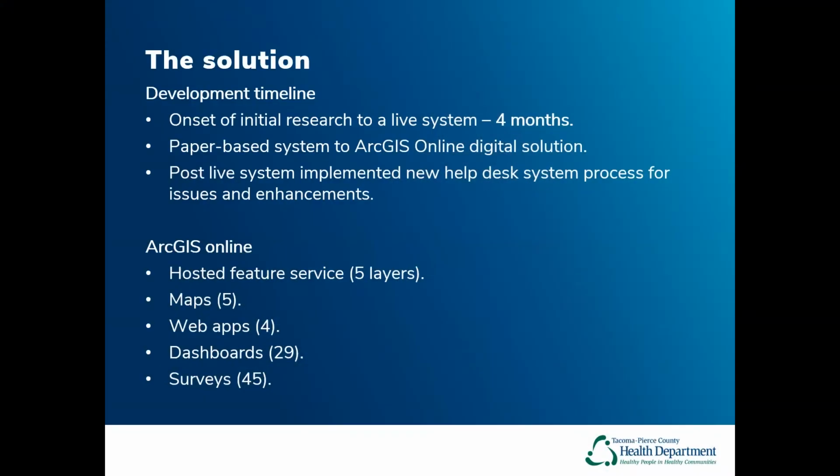And we went from implementation of development to being live with the system within 4 months. We have over 150 people at one point in time that have been using the system on a daily basis. And we now have gone from a paper-based solution to a digital solution. We also have post-live system implementation help desk system processes that were implemented.